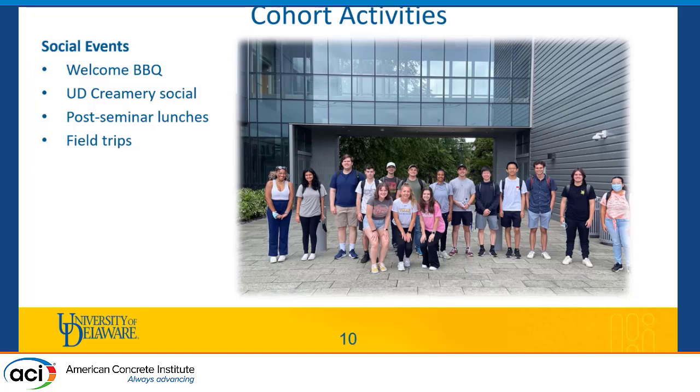Now, I said community is huge and important for this, so we also have social events to forge better relationships between the mentors and the students, but also for students to interact more between themselves. Just some examples here of what that might look like.